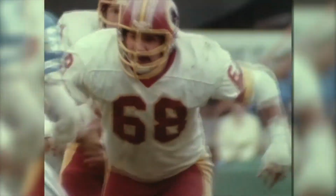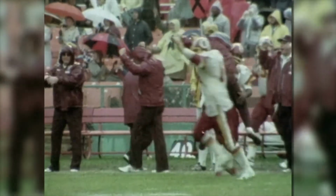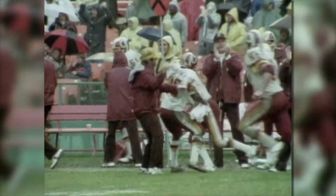And whenever you came up to try to stop the running game, that's when we had those little guys they called Smurfs and Monk. They got behind you and did some scoring. So that's really how we got to establishing the running game.